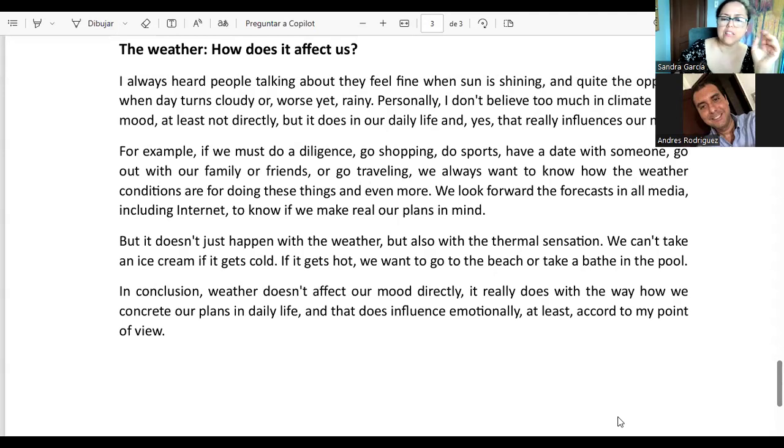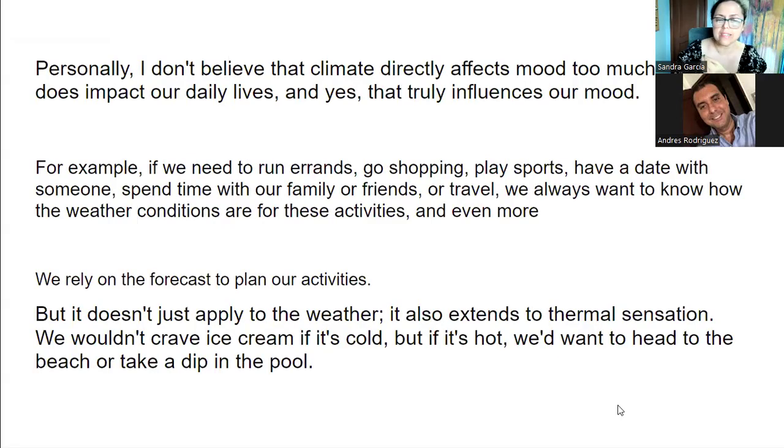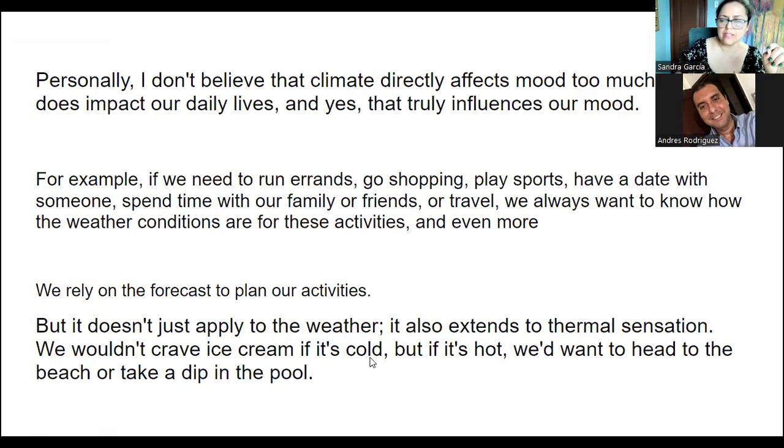It doesn't just apply to the weather, it extends to thermal sensation, period. You see, you have a long sentence with a semicolon. We wouldn't crave ice cream if it's cold, right? So then you have the conditional, with the present in the if clause, and would or wouldn't in the consequence. So we wouldn't crave ice cream if it's cold, but if it's hot, we would want to head to the beach or take a dip in the pool. Could be like this.